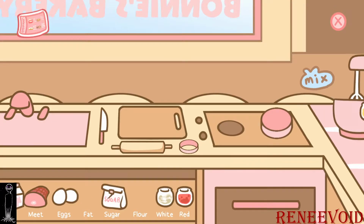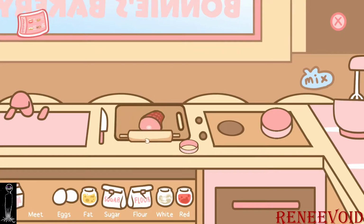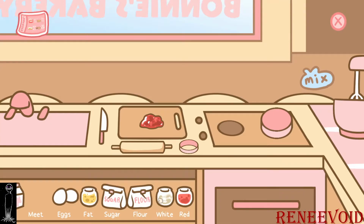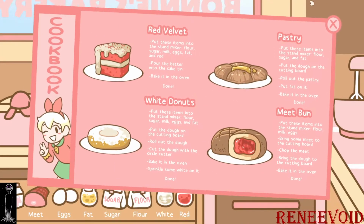Flour. Fat. Eggs. Mix. Oh, that's red, not meat. Let's do that. Mix. That did nothing, I see. What did I need? Flour, milk, eggs. There we go. Okay. I don't remember what it was.